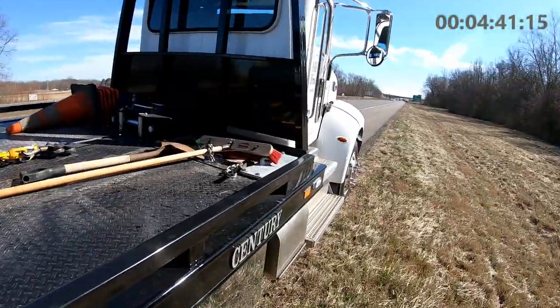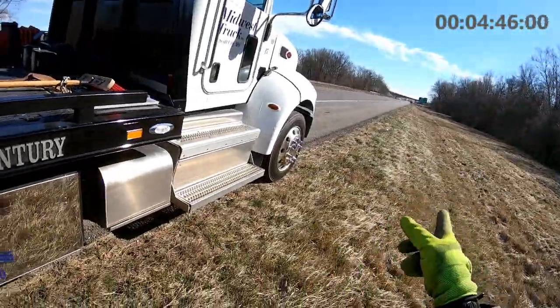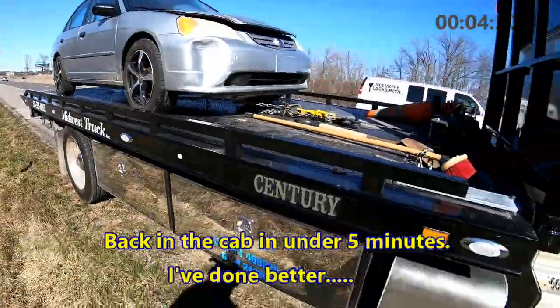All right, this is just going to be a quick grab and go. I'm going to load it. Well, I've got it loaded. I'm going to take it up here to this next exit and finish putting the 4-point tie down on it. Get off this interstate.